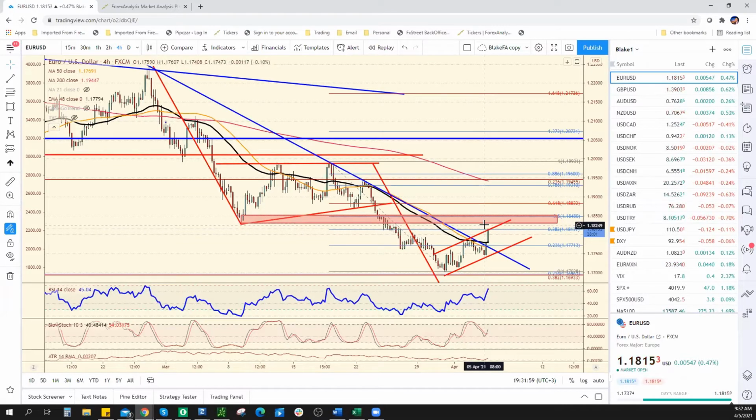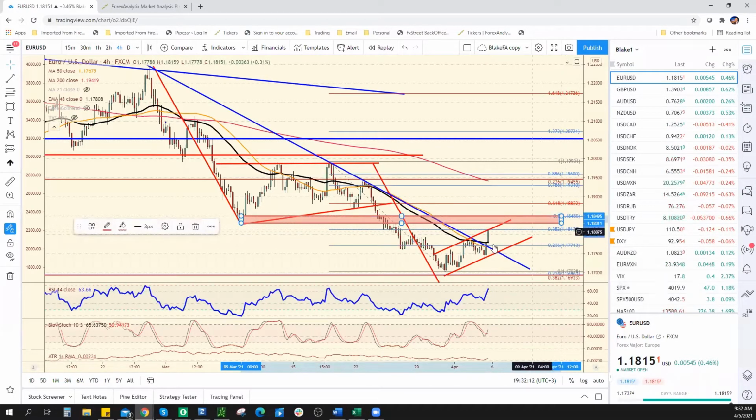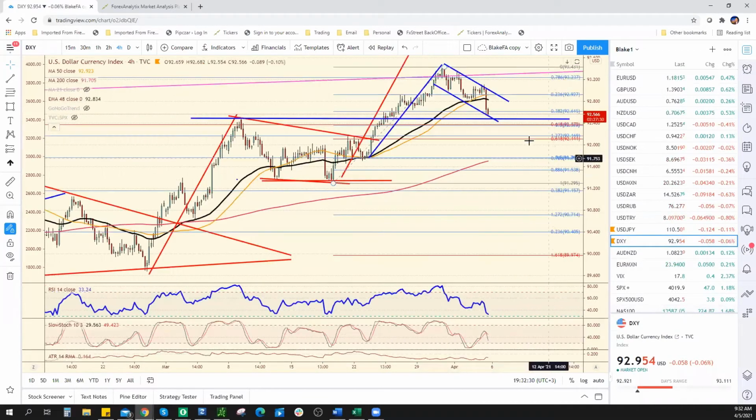Now, I have an order to sell the euro dollar right around the 118.30 level. But it could reach, in my opinion, all the way up to the 50% retracement. You can see it right there, right here at 118.50. So I think this whole zone is a sell zone for the euro. And hey, look at equities. They continue to stay strong. As long as they stay strong, we should see a little bit further dollar weakness into that support. And here's the dollar index, right?